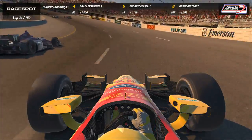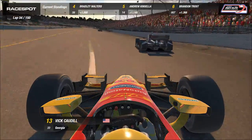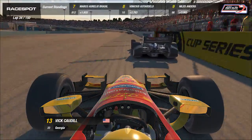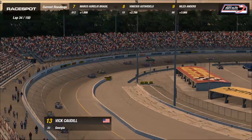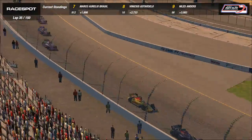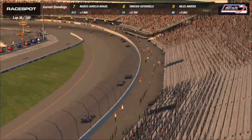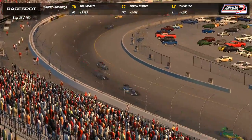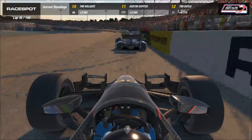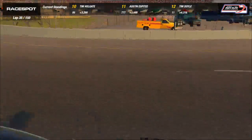Battle behind right now is between Bradley Walters and Andrew Kinsella. Kinsella going to fall back to the approaching Brandon Trust, who's a man on a mission right now. We also just saw Vic Cordell versus Tim Doyle. They were going side by side through turns number 1 and 2. Now we've got ourselves many battles developing once again. These guys have been pretty clean at the start of this one. Having a look on board to Tim Holgate.